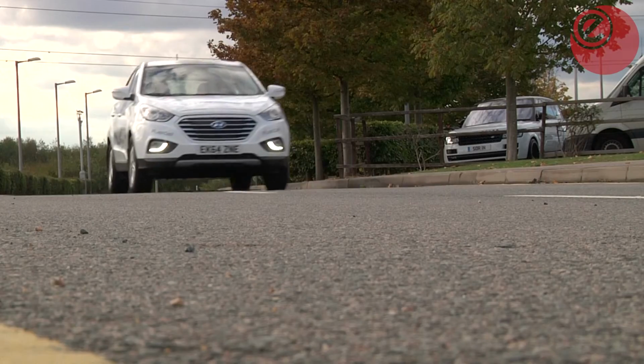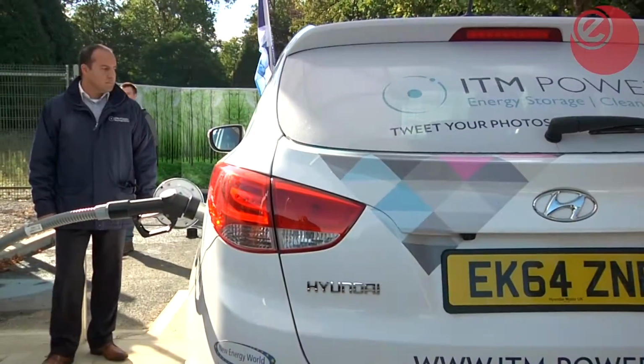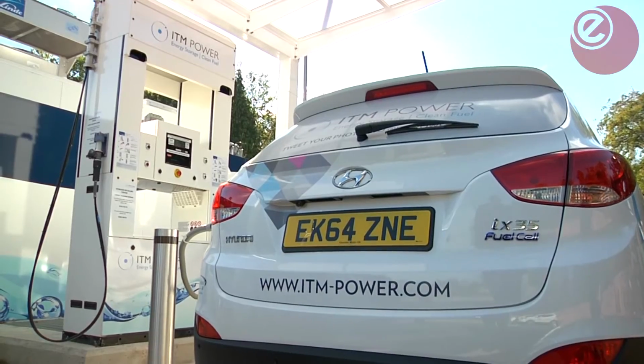ITM currently has 3 hydrogen filling stations. If hydrogen vehicles are to really take off, this network will need to expand to give people the mobility they're used to with petrol cars.